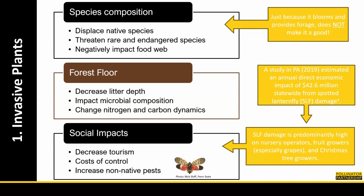Getting rid of the tree of heaven will help protect our nursery operators, fruit growers, especially our grapes. So if you're a big fan of wine, that's an extra good reason to kick them out, and also to help protect our Christmas tree growers. A study in Pennsylvania back in 2019 estimated an annual direct economic impact of $42.6 million statewide from spotted lanternfly damage. And that was back in 2019. With inflation, it's probably much greater now. So if you want to protect our native plants and our growers, get rid of tree of heaven to help slow down the spread of spotted lanternfly.